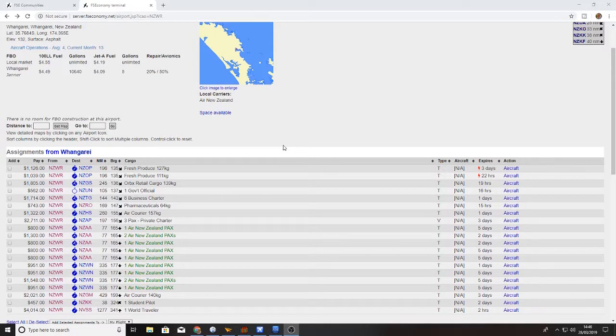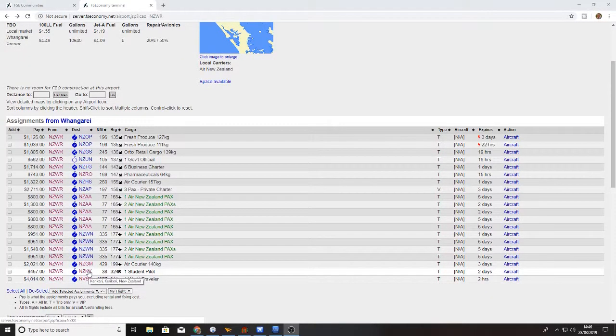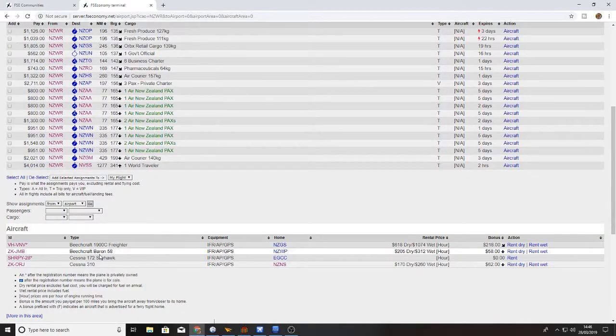I'm following on from episode 23 where we landed in Whangarei. We're going to be continuing our journey north and we're going to be taking one student pilot to Kerikeri Bay of Islands Airport. I've not assigned the job yet, so I'm going to click the tick box and add the assignment to my flight. I'm going to rent my aircraft, which is parked up on stand 5.